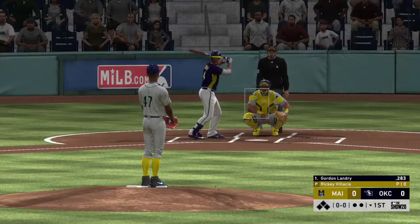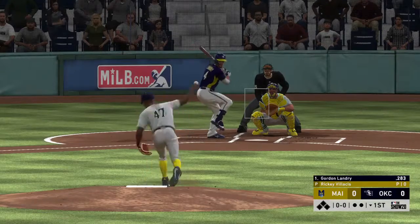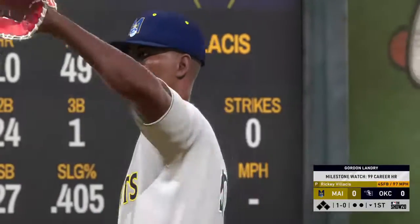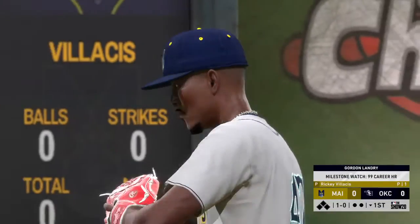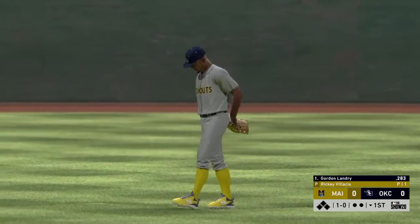Now at the plate, Gordon Landry. He'll lead things off here in the bottom half of the first. And he lays off there, 1-0. Fellas, our visiting team as they take the field after a scoreless top half. They'll look to make it 3 straight here as they come in on the heels of 2 straight wins.